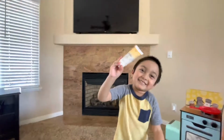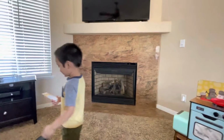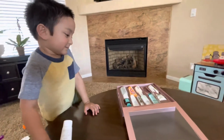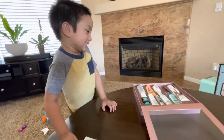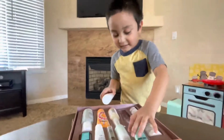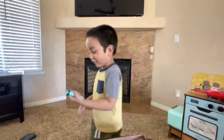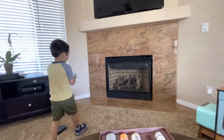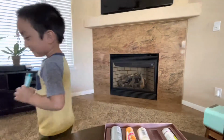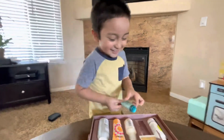How about this? What's that for? It says what? I don't know. You told me. I thought you're gonna tell me the feature. You said you're gonna tell me more about it. What's the name of this? I don't know. Tell me more. This is for your hair to get maybe shiny. Shiny. Why do you keep walking?